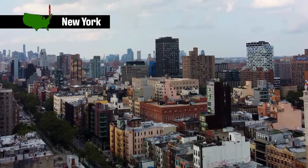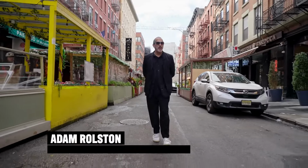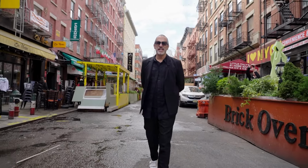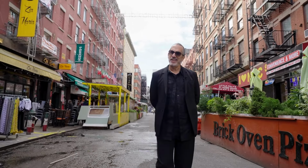Here we are in the middle of historic Little Italy to look at a brand new building, the Grand Mulberry, a residential building that fits into its neighborhood by drawing inspiration from the brick architecture around it. Interestingly, it stands out by fitting in.